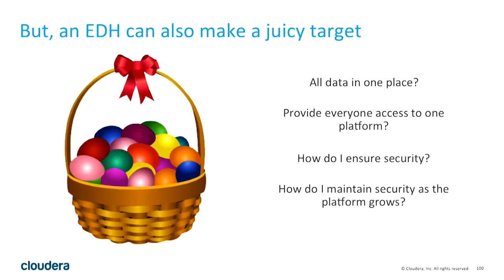From a security perspective, we can look at this slide and see perhaps a different outcome of that. And that is that an EDH also makes a nice target, right? If you've got a place where you can bring all of your data together and enable all of your workers to have access to that data, well, there's some business benefits that you can get out of that, but there's some potential security risks as well, as I'm sure you can imagine. So what we're going to go into in detail here today is how do we take a methodical approach to providing holistic security, looking at it from all the different angles, and sharing our best practices with you.